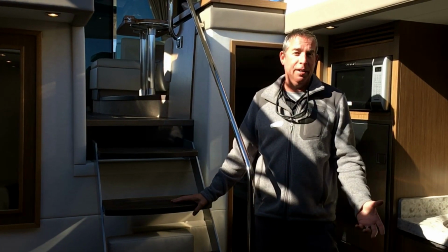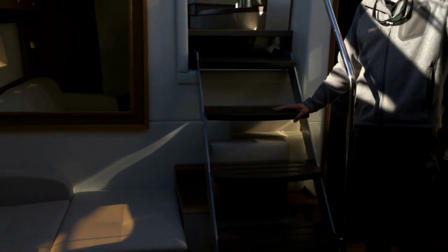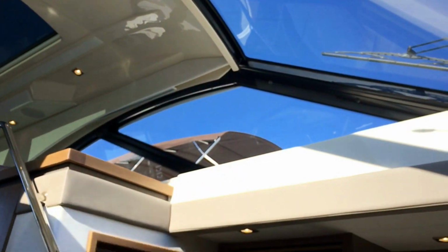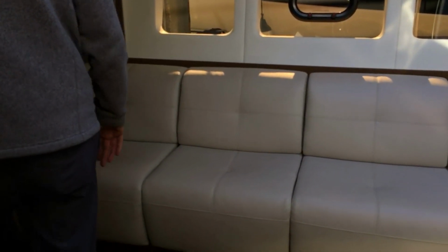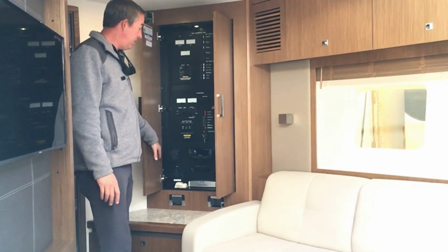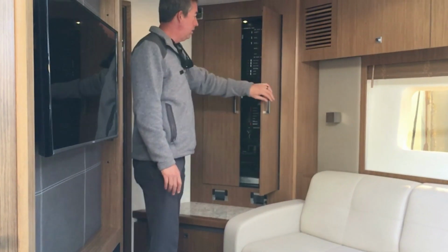Now we're in the salon area, which is great because of all the natural light that's showcased through the open windshield above us. You have a large sofa to the starboard side with big windows. This sofa also pulls out and forms another bed. Main distribution panel is here, which gives you access to the optional satellite TV system, battery switches, keys, everything you need to operate the boat.